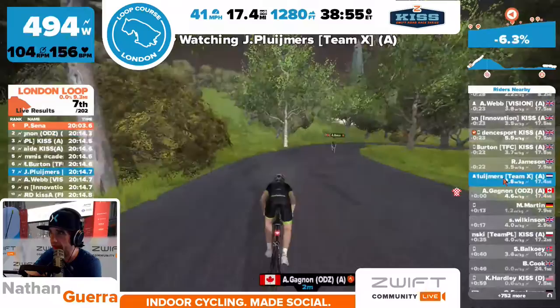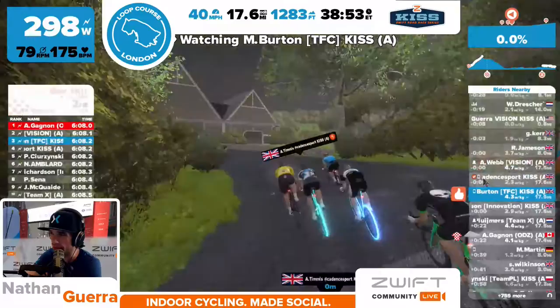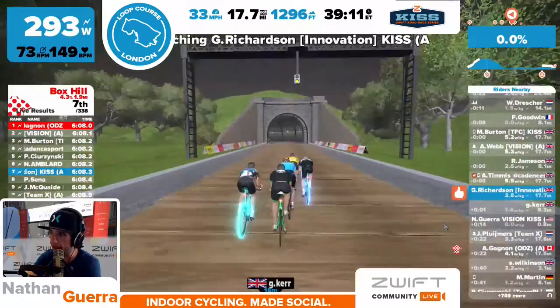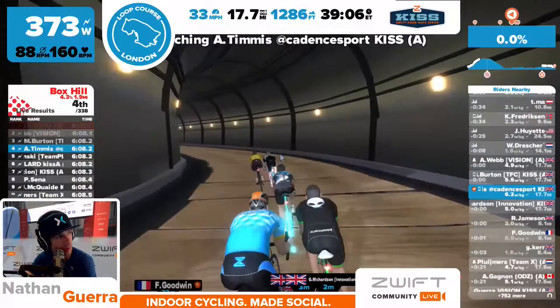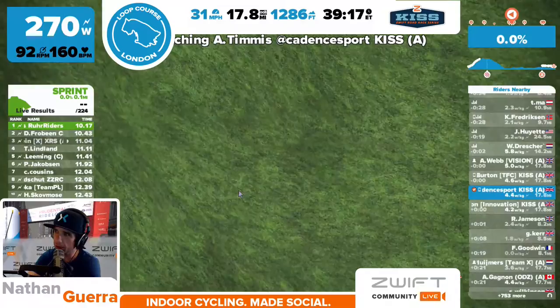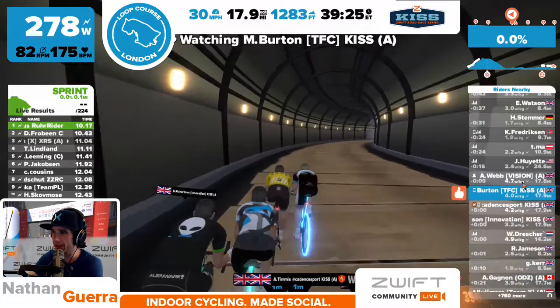It looks like it's just going to keep going away with this lead group on the front here of four strongmen in this A category today. So Burton there, right along with Webb, Timmis, Richardson. Plujmers is now 22 seconds back. As you can see, Timmis now 4.3 watts per kilogram or so. D Williams, man, I don't know if they're going to have it. I think we're going to see some more aero power-ups there from a few of these riders, but I'm not sure we're going to see Szczynski back at the front of this race again.